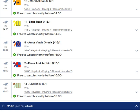Fame and Acclaim was very disappointing last time, and has not quite reached last season's form. And Amor Vincit Omnia actually won a race on this card last year on soft ground, raced prominently. I believe it actually made all and stretched clear. And if Hugo Palmer's got this horse in the same kind of shape, I think it's got an absolutely cracking chance. So there's some big prices.